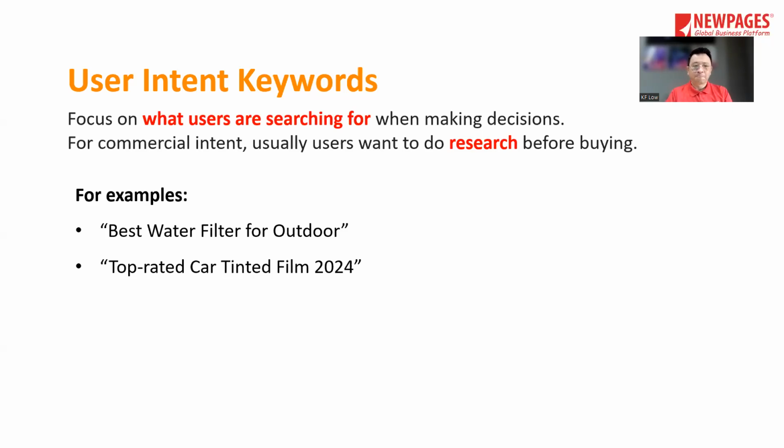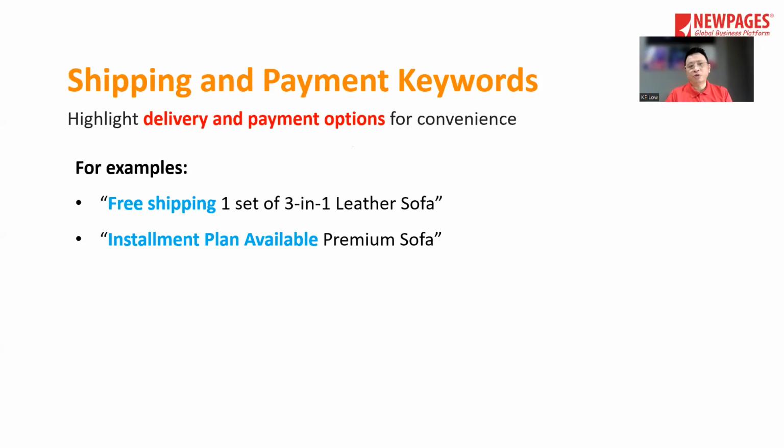Then of course, the last one will be shipping and payment keywords. Highlight delivery and payment options for convenience. For example, free shipping, if I'm going to buy a 3-in-1 leather sofa, we're talking about your products or your services, or installment plan available. Maybe your product costs several thousands, which is too costly for them, or maybe you're offering a service that costs too much already, but you do allow this installment plan.